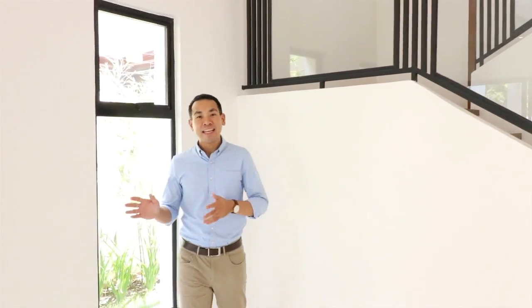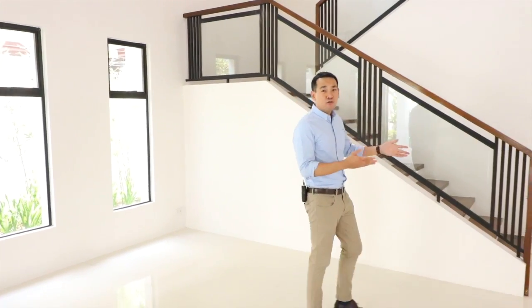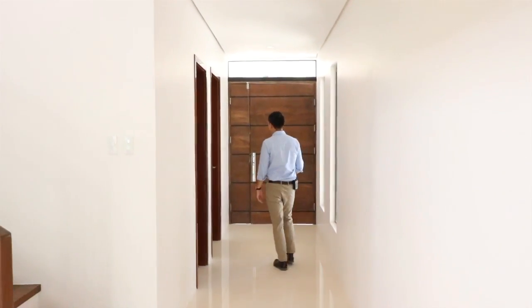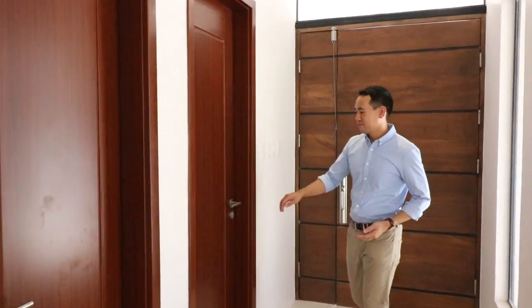After touring the living, dining, kitchen, and garden space, let's now take a look at the first floor bedroom. Let's go. So you have fast access to it upon entering the home.